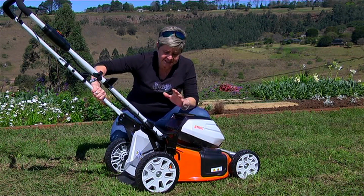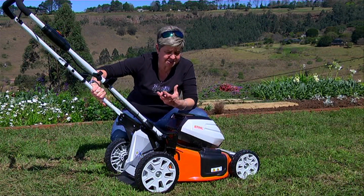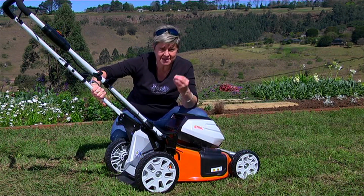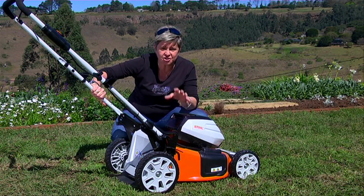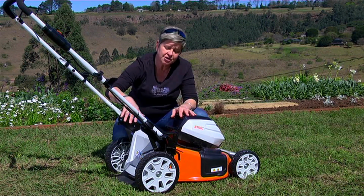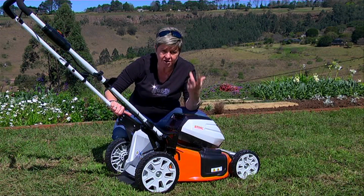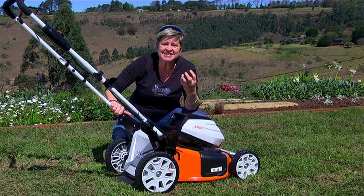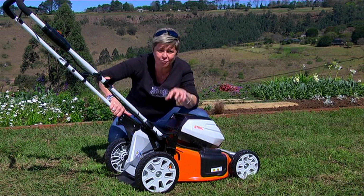So folks, this is a type of mowing that has really gained a lot of momentum, and you can understand why, because the methodology behind it makes complete sense. And it's called mulch mowing. So you'll notice that I don't have the grass box attached. The principle of this is that as the blades turn and it's removing the grass blades, in turn it's actually mulching the grass and depositing it back on the lawn.